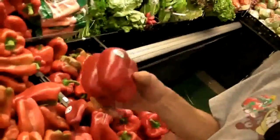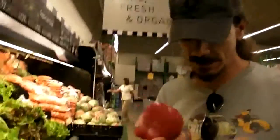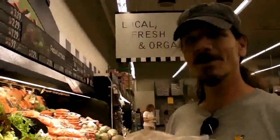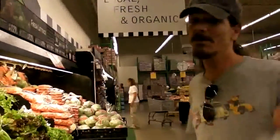We have selected this store because they have locally grown red bell peppers at 58 cents each, which if you go up to Dillon's, they're $2.50 each. So you pick your store wisely, right? You gotta know where to get your stuff, because I wouldn't come here for anything but produce.